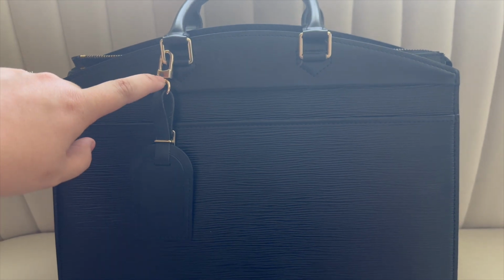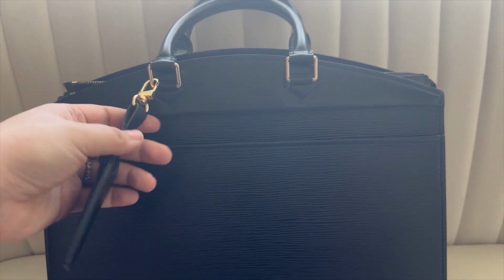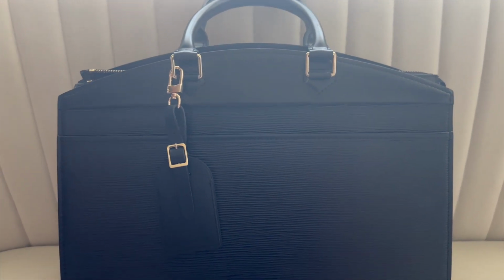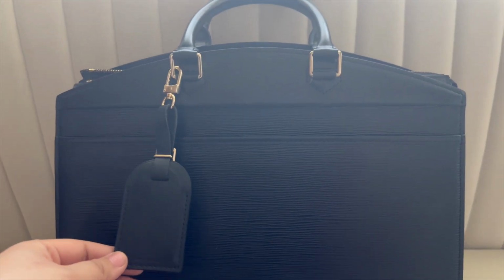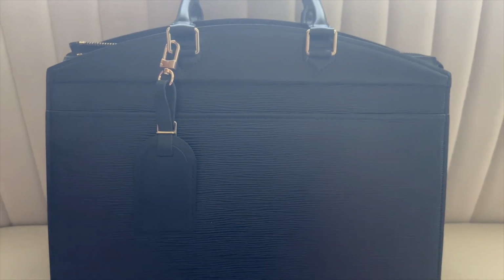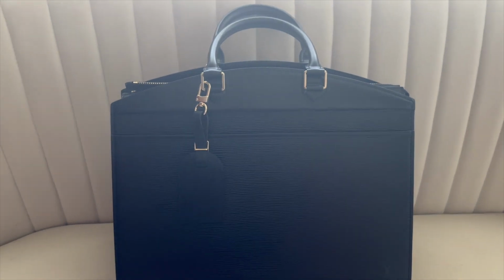The seller did include a non-Louis Vuitton holder, which I really love. I think this is a really smart idea. I don't know why I've never thought of adding a little clasp so that it's not annoyingly hanging off to the side. If you have a luggage tag on things, I think you know what I mean. But I love this and it makes the luggage tag fit a lot better. And so here's an up close look of the luggage tag. And yeah, I'm again just obsessed with this bag.